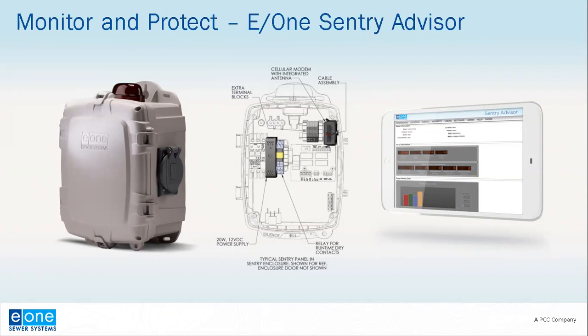So it's incredibly infrequent. But if there is an issue, we offer remote Sentry Advisor alarm capabilities, which is going to notify the service entity of an issue that needs to be investigated, typically before the homeowner even knows there's a problem. So we're trying to make that service asset to service capability as seamless and efficient as possible.